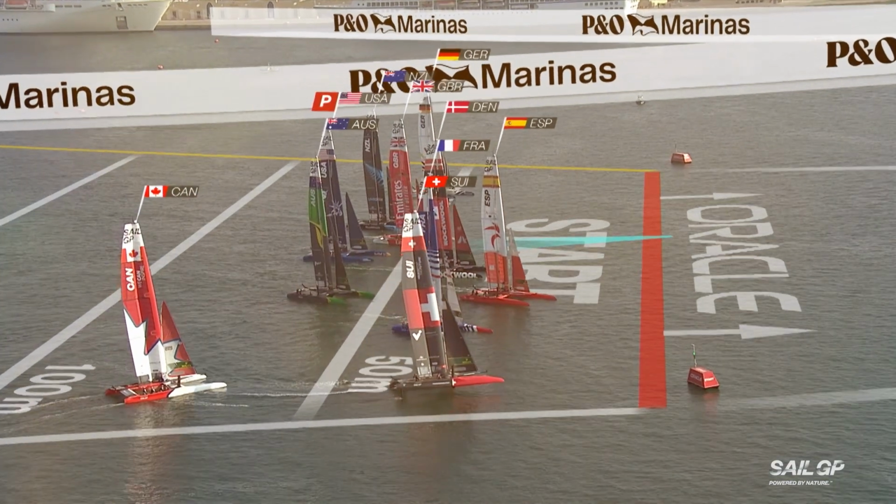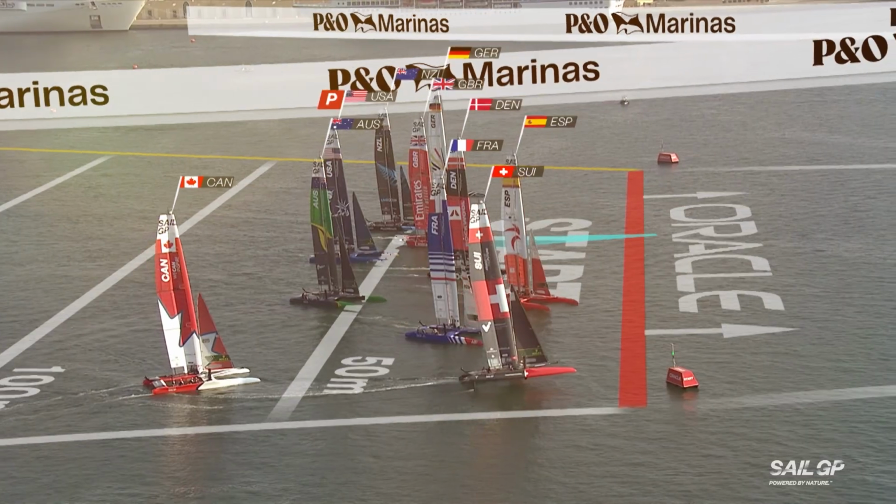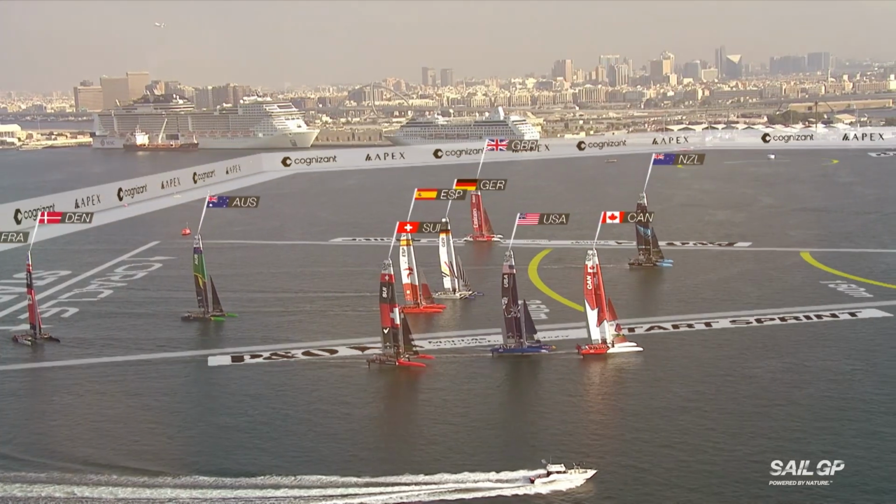The main struggle for us was just trying to get off the start line and to mark one in decent shape. We made a couple of good comebacks, but all in all, a pretty challenging day. And in the pre-start, when it's so light like that, if you're not in the right position, it just must be so hard to get back in that front row.